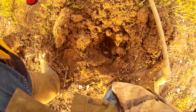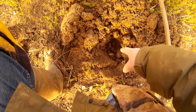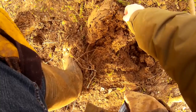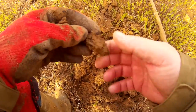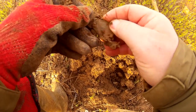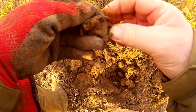Not sure what we've got here, but hole 6-7 inches down, and then we find this. Not sure what it is, could just be junk. We'll have a little look. Now it's something a little more than junk.